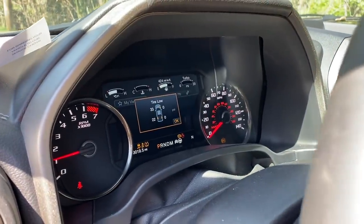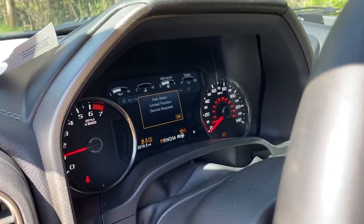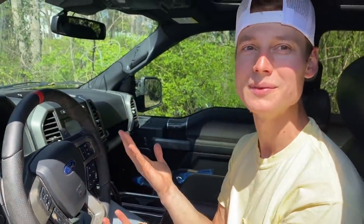We got a full tank of gas, almost a full tank, like 75%. We got good oil. Dang, look. Park brake limited. Just go ahead and scroll through all this stuff. I mean, there's a lot of stuff, dude. This is sick. Should I rev it or give it some time to warm up? I don't know, man. I say go ahead and cold rev it.